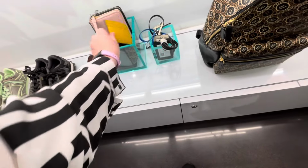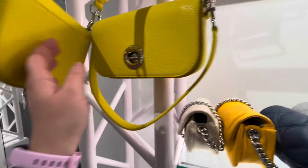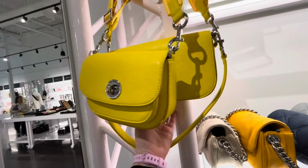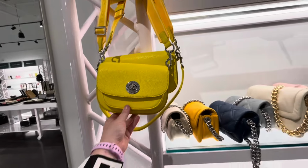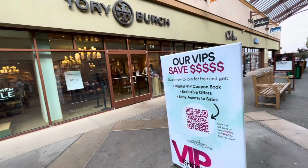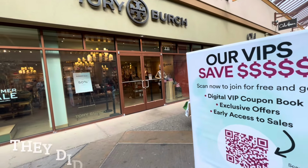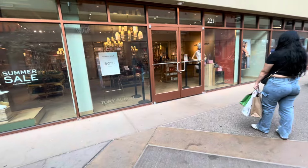It's kind of cute, actually. I feel like Marc Jacobs is making a comeback. Okay, off to the next one. All right, next up, Tory Burch. I did get something at Marc Jacobs, and I will show you at the end here, but they might be a little more picky about recording in here, so I'm going to try to be sneaky, but let's go in.